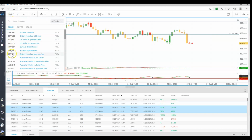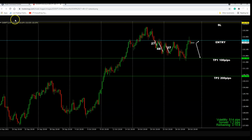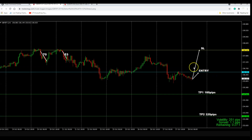Pound yen was the other one. I took profit on this one. So I took one position off, still short on this trade. And again, Trade Command Center, look at pound. 156.50 is the entry. Target is 154.90. Look at that chart, and there it is.